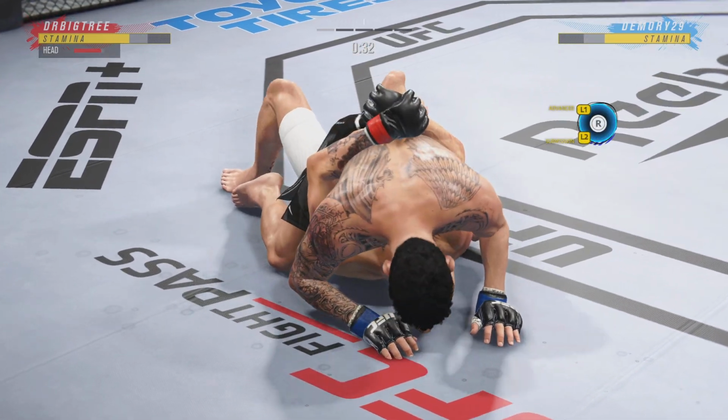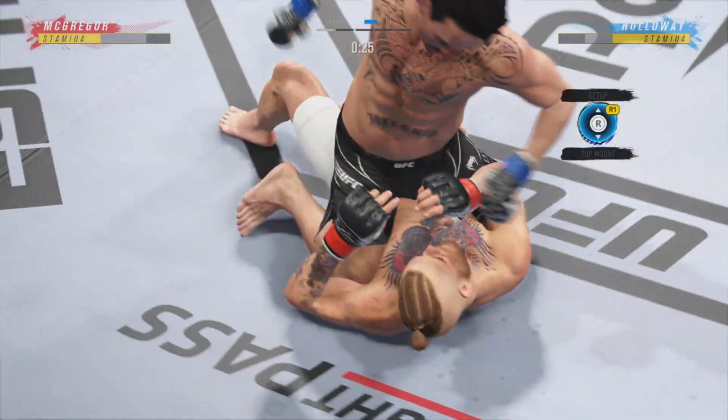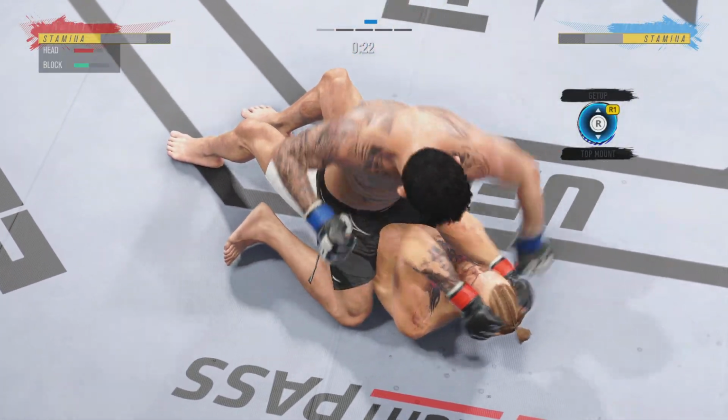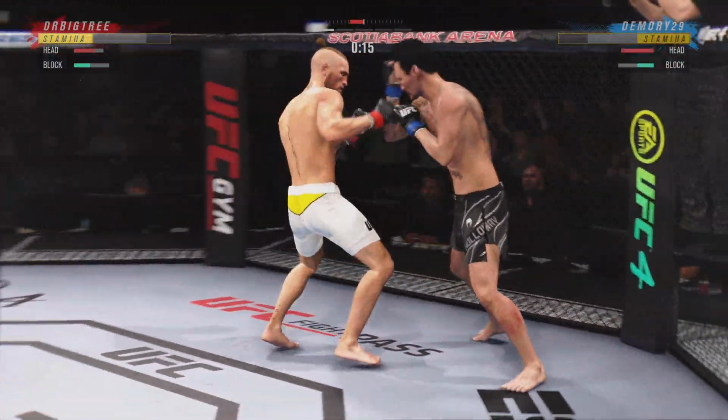Bottom fighter trying to control posture, unable to do so. And now he's in a lot of danger. He's got to grab that head or he's going to get blasted. Man, great job finding a way out, finding an escape to get back to your feet.